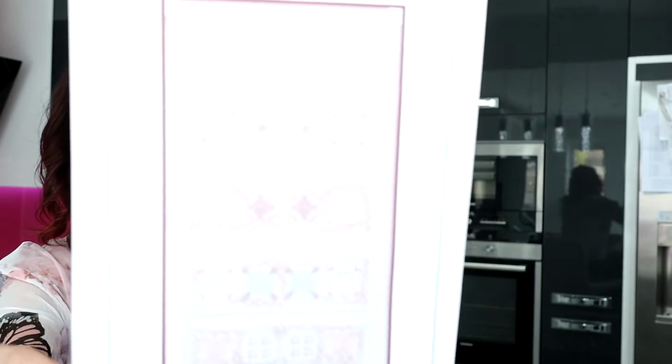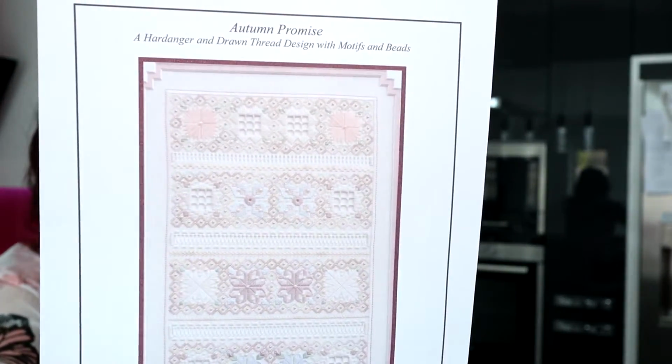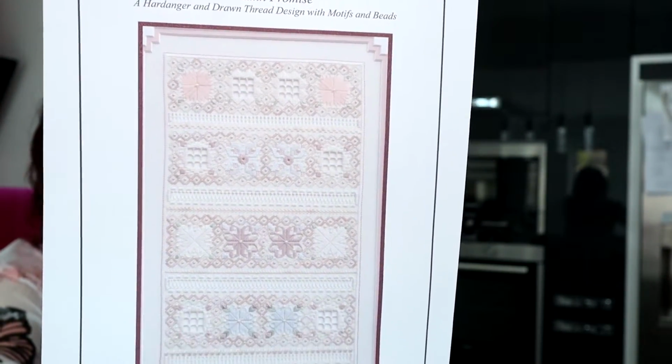So you've probably seen this in other videos because it's one that's been hanging in the wings. I've said I really, really want to do it. My husband gifted it to me for my birthday last year. It's a design by Judy Dixon called Autumn Promise, and it's hand-drawn threads with motifs and beads. So here it is. This is the one that I decided to do.